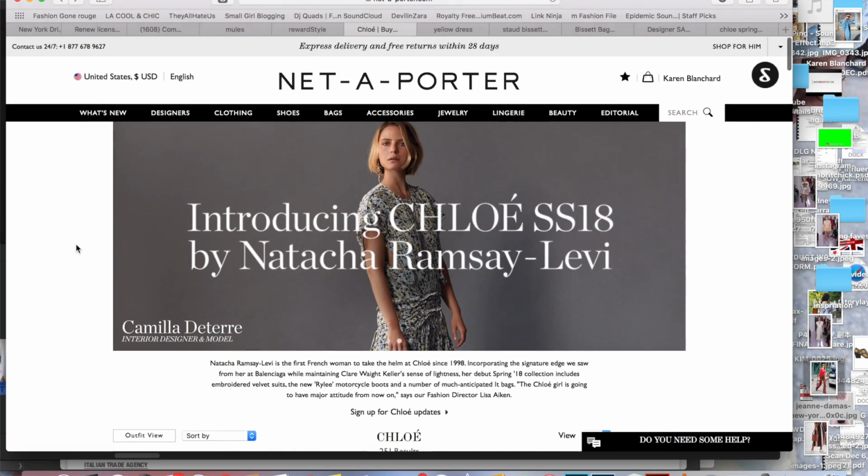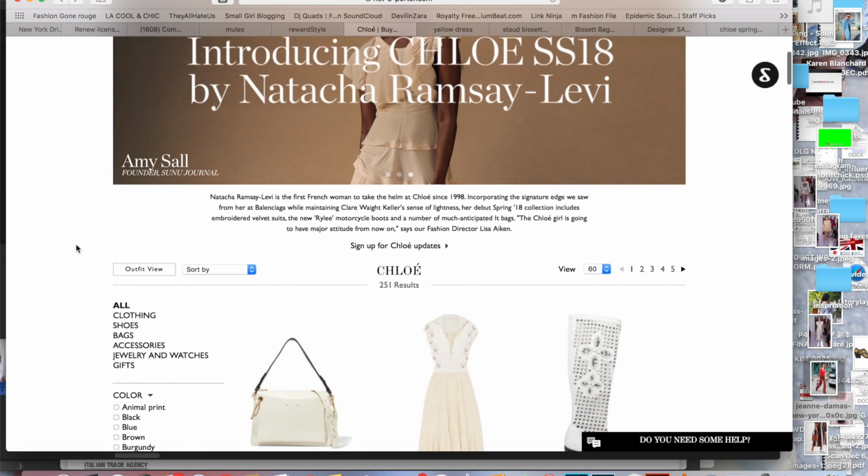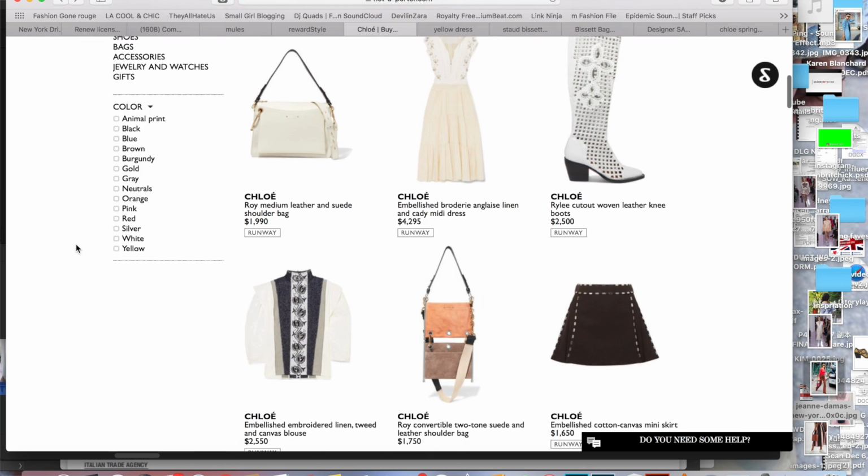And I'll show you some inserts here of some of the images that I saw from the runway, which really appealed to me. And you're starting to see the actual pieces coming out on Net-a-Porter especially. But just be inspired by that trend. If you are like me, inspired by it, I went with these boots.